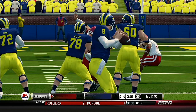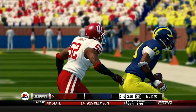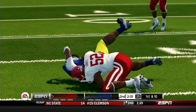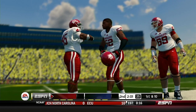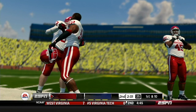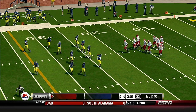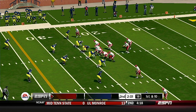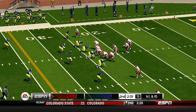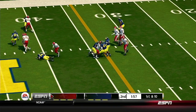So now the ball's turned over on downs. Here's a step in the maturation of a young quarterback. How does he respond to throwing an interception on that last drive? The game is in danger of getting out of hand early. It's very, very important that they not only hang on to the football this drive, but they also need to get a score on the board as well.